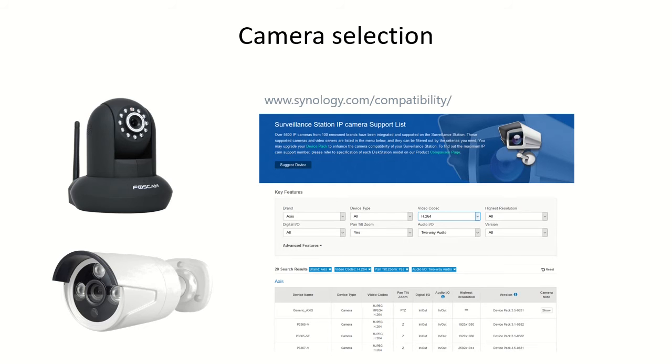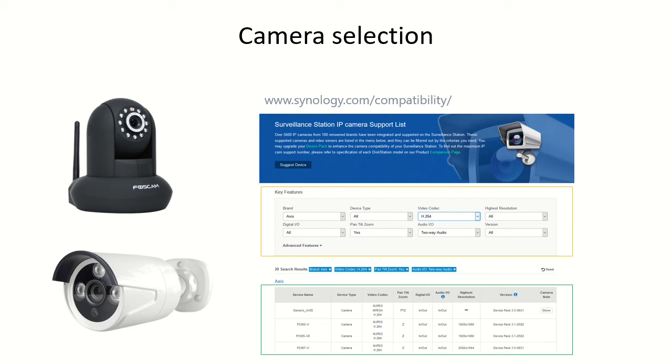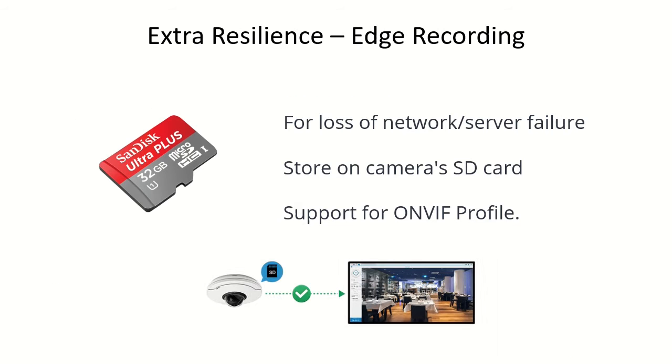And there's a lot of cameras out there. Leverage our compatibility list. It's got a lot of filters that allow you to really narrow down the selection, and then it's going to recommend what cameras are going to match that. Now, I just want to say one thing about cameras, and if you choose the right one with a specific feature, it will allow you to add an extra level of resilience and redundancy, not just at the server level, but also at the camera level.